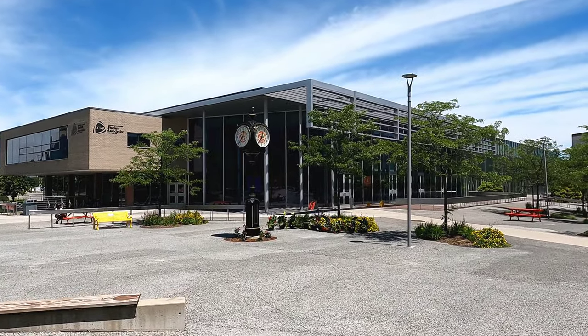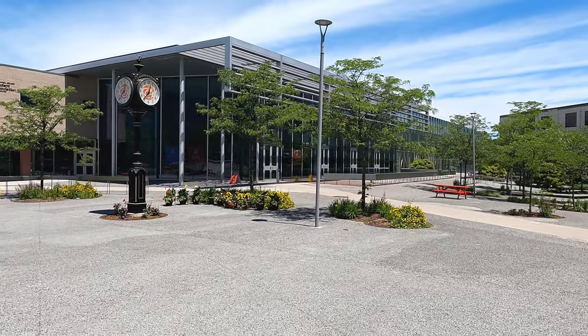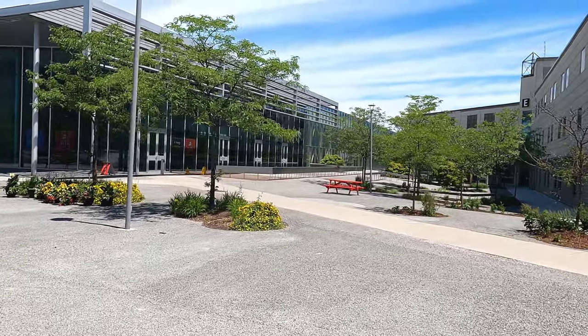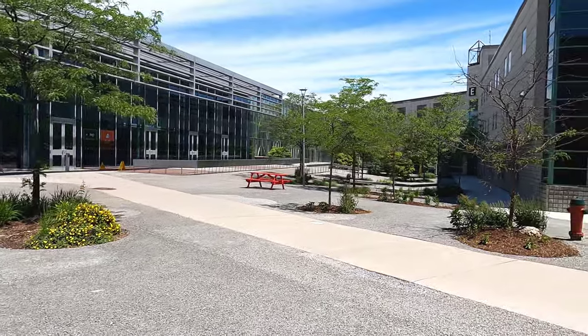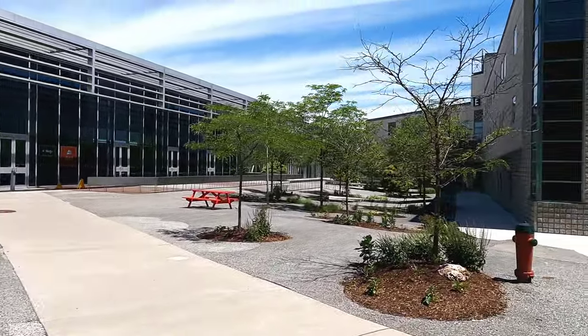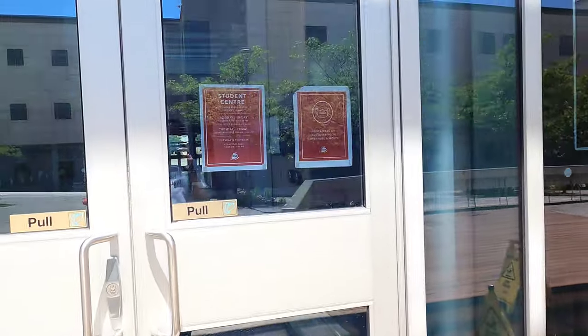Over there you have the student union. There's a bar and grill over there. Then there are some pool tables as well as a gym. Can definitely check that out. There's a gym over there available to students. That is so cool. This is the student union.